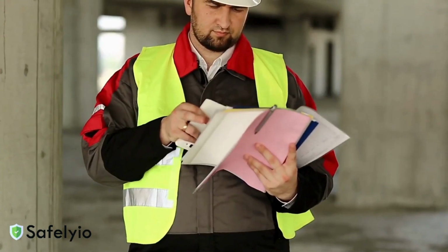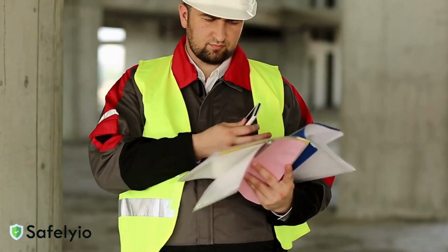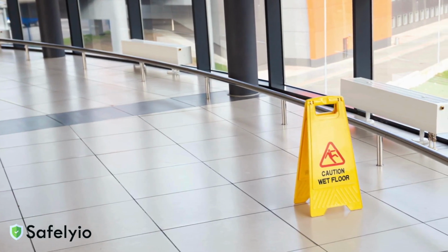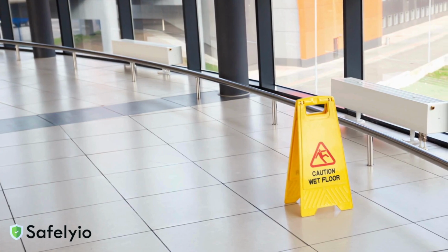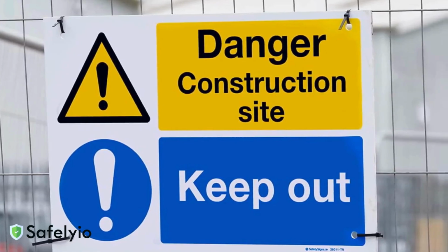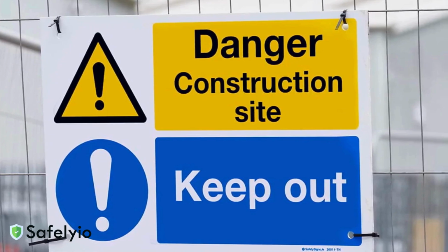And here's a pro tip. Conduct regular sign audits. Walk through your facility regularly and check if all your signs are still visible, clean, and in good condition. Signs covered in dust or hidden behind new equipment aren't doing anyone any good.